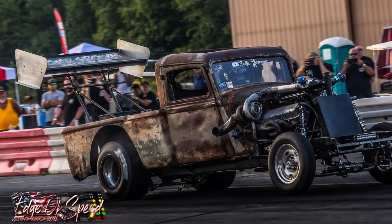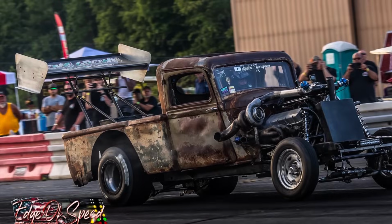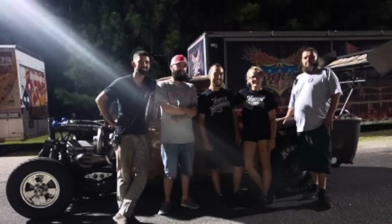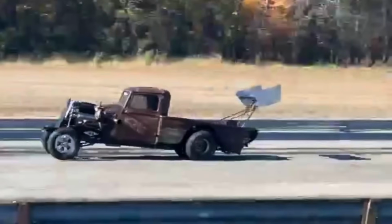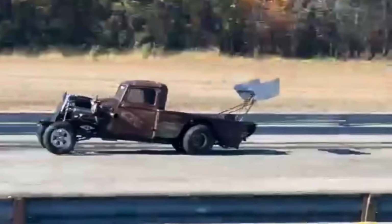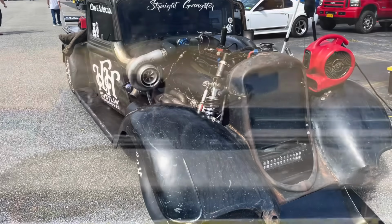Now, before I put a wing on the Homegrown Hustler or any of my other builds, I spent a lot of time studying aero, and I still only know a small fraction of the complexity of all the dimensions and factors of how it all affects a car going down the racetrack.